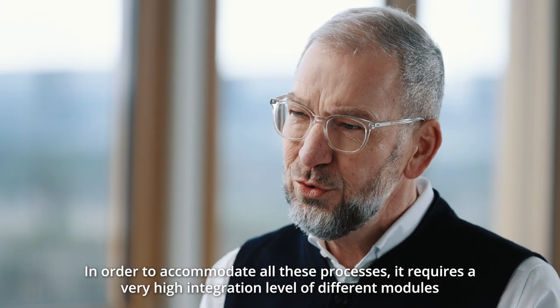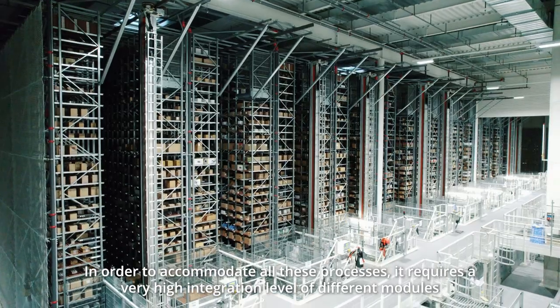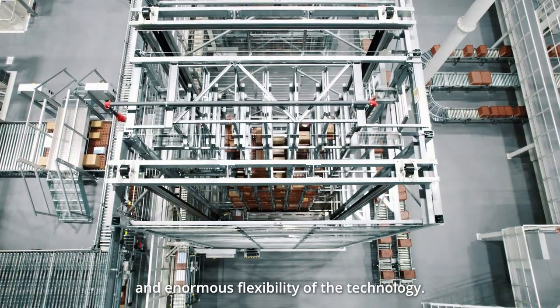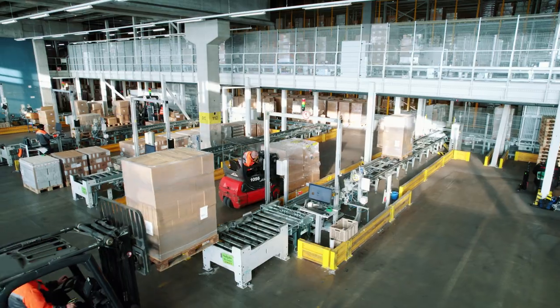In order to accommodate all these processes, it requires a very high integration level of different modules and enormous flexibility of the technology. That's the core, actually very exciting.